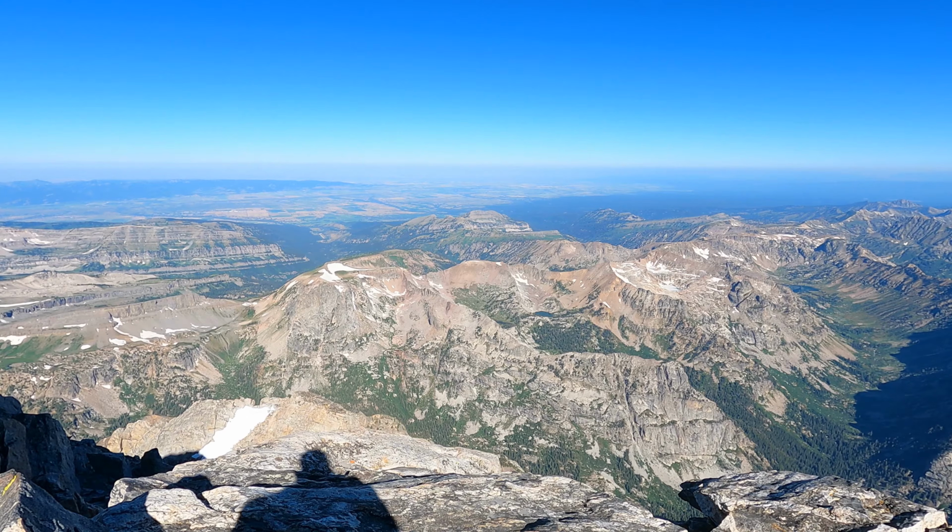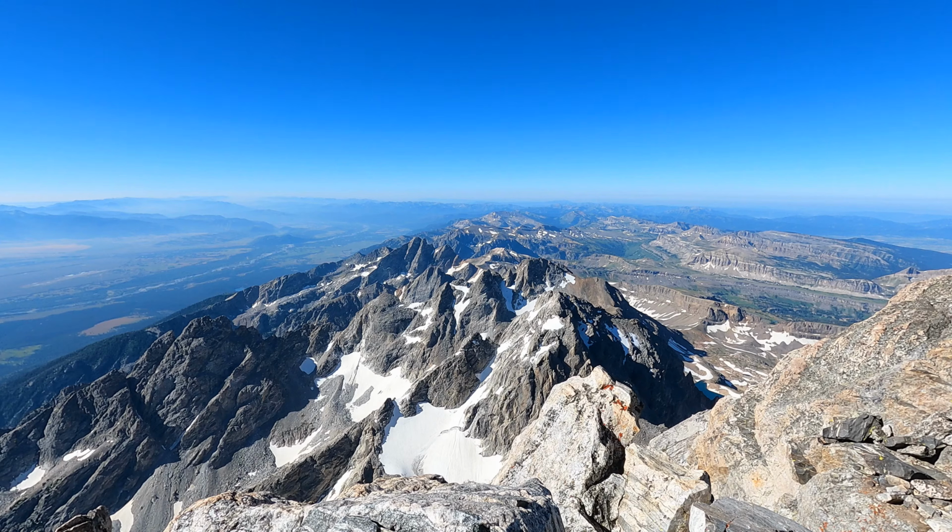There was a lot of smoke up here a few days ago. A few days before that there were some dark clouds. But this is perfect.